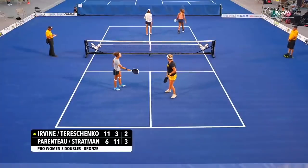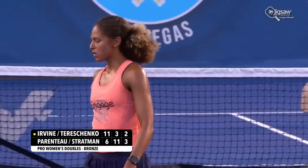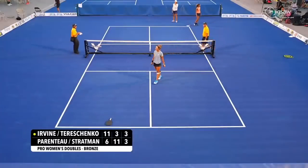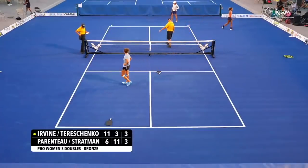And there's the 1-2 combo from Jessie Irvine. One at Lauren to set up the next shot, which is a great overhead as she couldn't handle the block. And here we go. Great game 3.